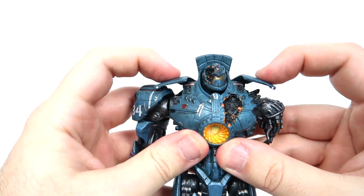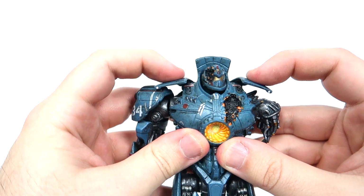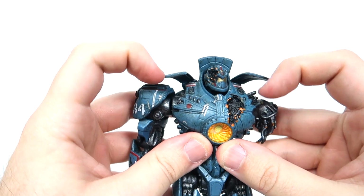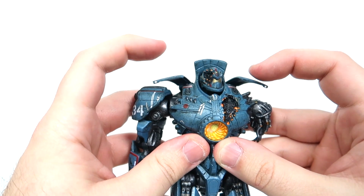Not articulation, but the shoulder pad slash light area over here is a soft plastic, so they are movable. They don't really pose. Just wanted to let you all know.